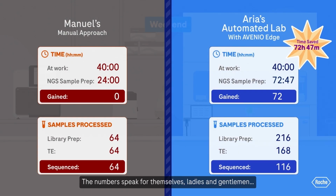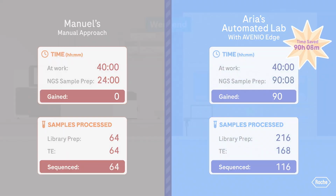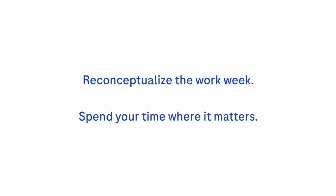The numbers speak for themselves, ladies and gentlemen. With the AVENIO Edge, automated NGS sample preparation is far superior to manual methods. Reconceptualize the work week. Spend your time where it matters.